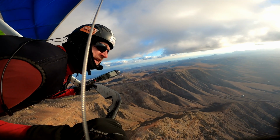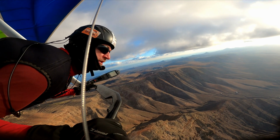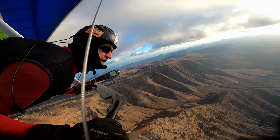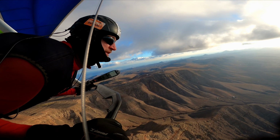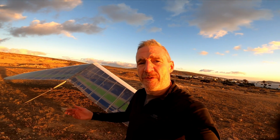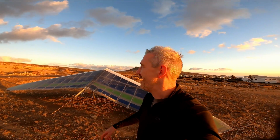The camera battery keeps going funny, or something wrong with the camera, so I don't know if I'll manage to get you for the rest of the flight. I'd like to get the landing in, but we'll see. Well, for some reason the camera went off and wouldn't come back on again when I was in the sky, but as ever, once I've landed it starts working again.